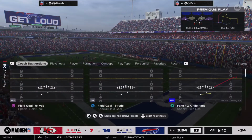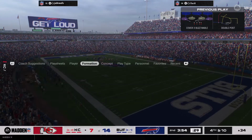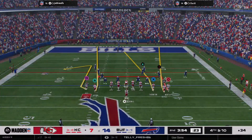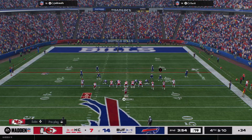It just seems a bit erratic. On top of the 2 straight incompletions, they've already turned the ball over through the air. Truthfully, with how dangerous some of these throws have been, they're lucky it hasn't been even more. A field goal, no gimme from this distance. They'll go on 4th down.